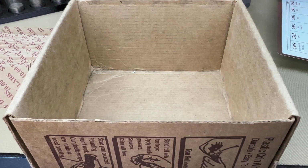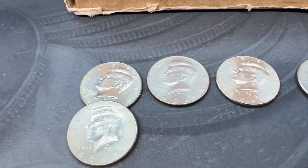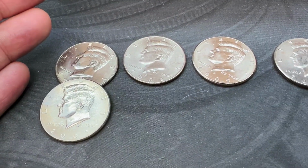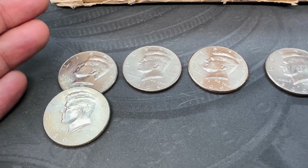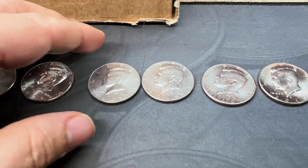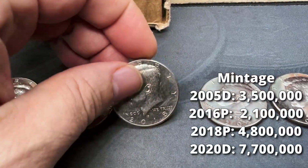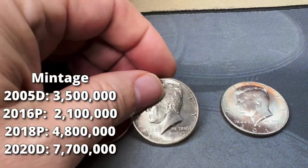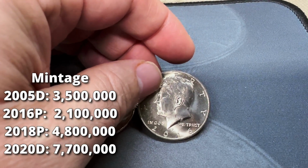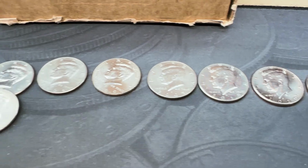All right, well, we have wrapped up box number 2, and I won't say we didn't have any finds. We just didn't have anything too terribly exciting. We had those couple of NIFCs that I showed you in the first half of the box. I think we had 4 in the first half, and 4 in the second half as well. We had a 2005 Denver, a 2018 Philly, a 2020 Denver, and a 2016 Philly. So 8 NIFCs in a box, that's actually pretty typical.